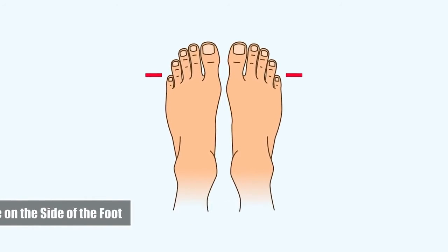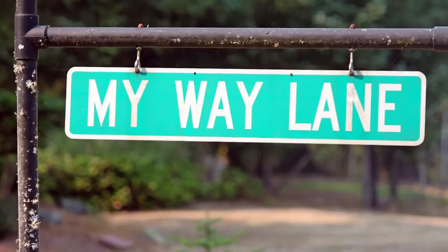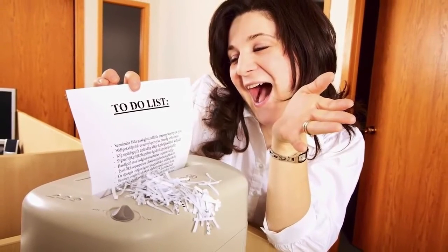Number 7. Small toe on the side of the foot. If you have your pinky toes on the side of your feet, you tend to be on the rebellious side and like things done your way. You are generally unconventional in the way you do things.